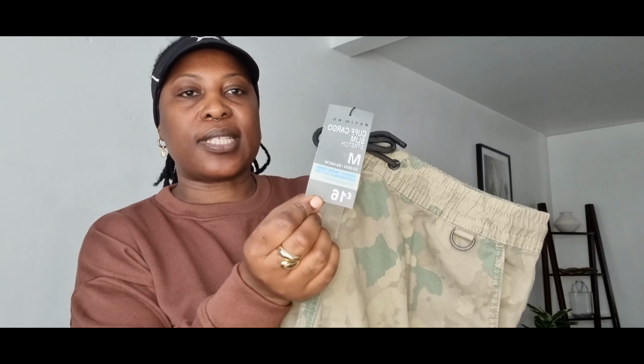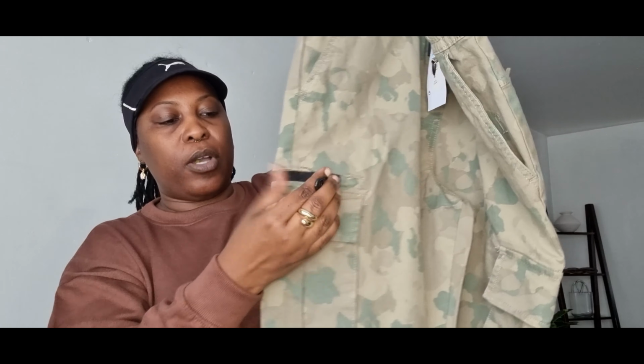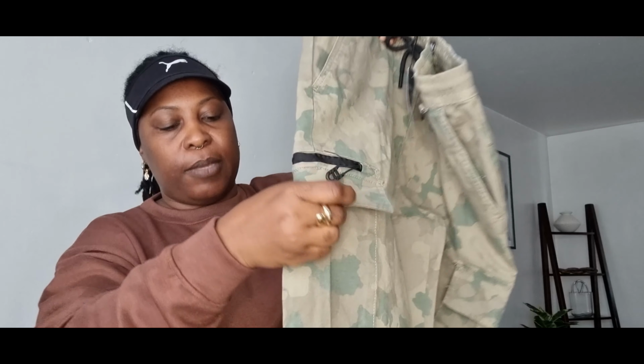And I got him another trousers, and this is the cuff cargo, and it said it's a slim fit. Again, got him in a medium, and this was £16. This wasn't an offer, and I just love the camouflage color. Again, we've got pocket with zip. He loves his things to be secured, so that's it. There's a zip there, and at the bottom there's like this sticky bit there.